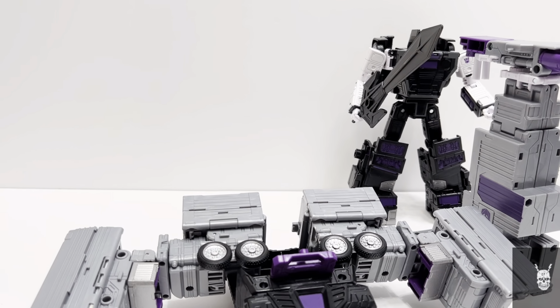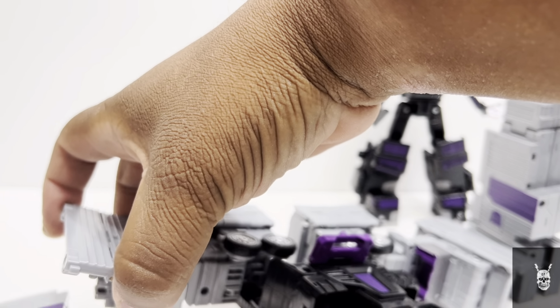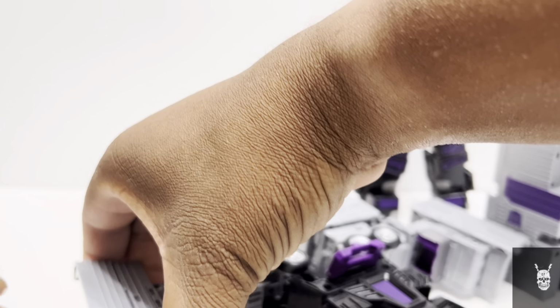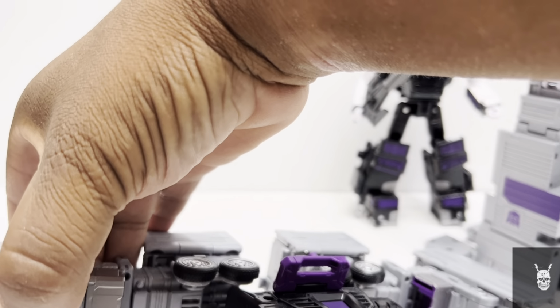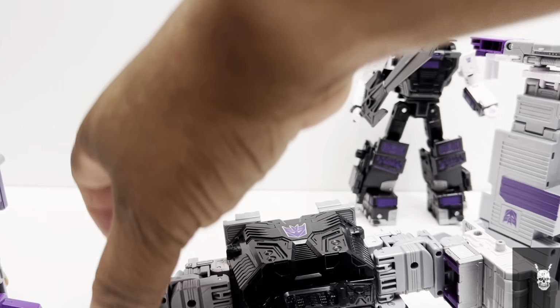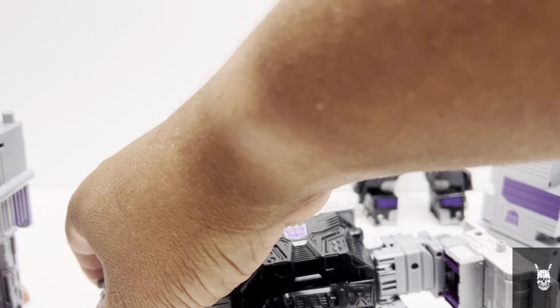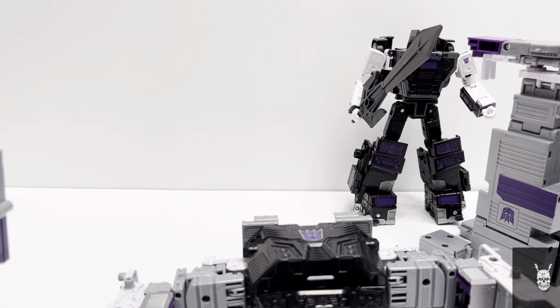They get attached here. Be careful, don't break them. Oh, haha. Basically like that. So you flip it over. And then it does become pretty clear.